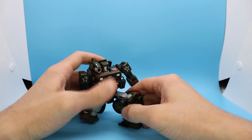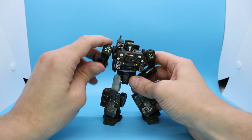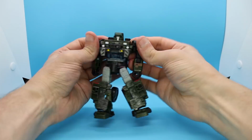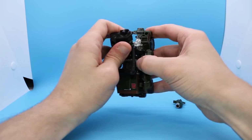Next up, Siege Hound. Siege Hound is just a great goddamn figure. It might not pose the best of anything that comes out recently, but it looks goddamn cool. It comes with some of the best weapons and accessories that are out there for any line, and the transformation is basically Titans Return Cup's conversion.